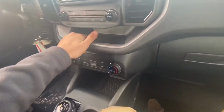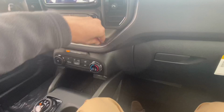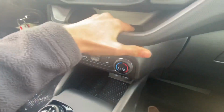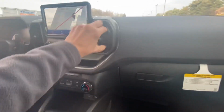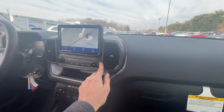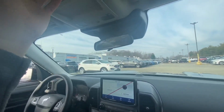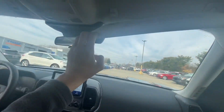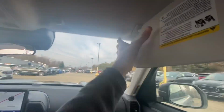You have some nice storage here. It is rubberized, and you can actually take it out. So if your kid spills something on there or something, you can just take it out and clean it, which is nice. Fully adjustable air vents. Look, the whole thing moves. That's pretty cool. Nice. Your manual dim rearview mirror, sun visor, sunglass holder, and the visor passes the visor test because it slides. Has a little mirror right there.